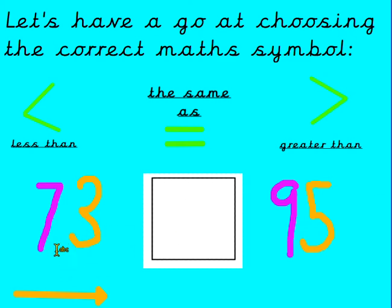Okay, so we're going to read from left to right. Now, remember what the song says. So this is asking you to tell me whether 73 is bigger than 95 or 73 is less than 95. Which is the biggest number? Check out the tens. So, pause the video and shout out what the biggest number is.